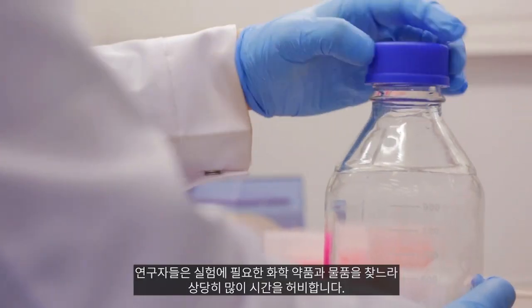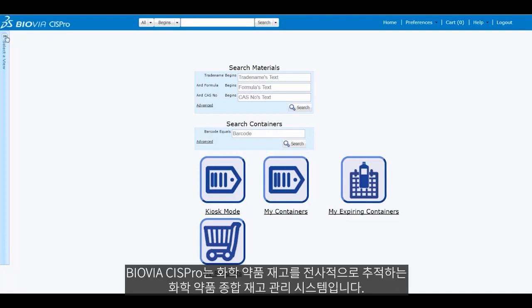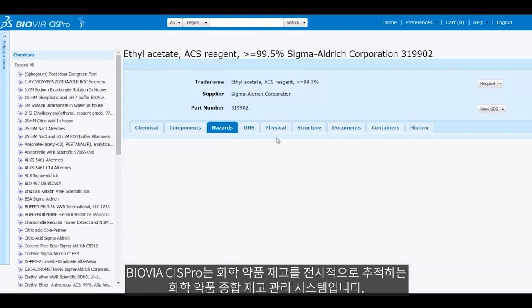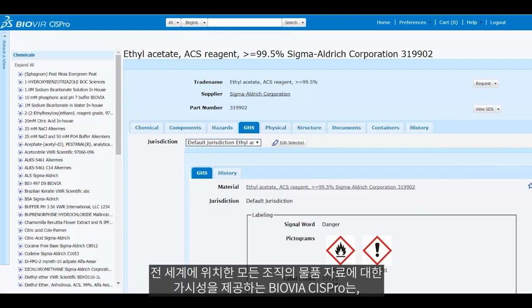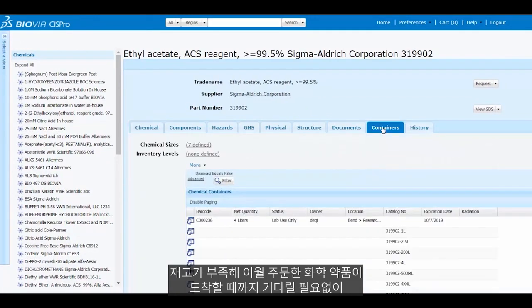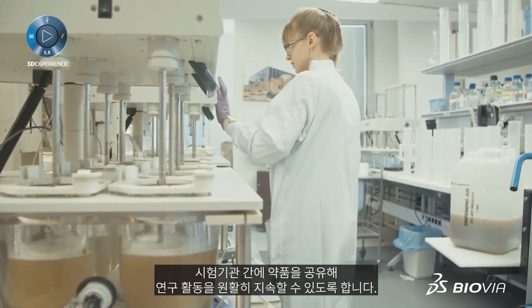Researchers spend a great deal of time locating chemicals and materials for lab work. BIOVIA SysPro delivers a comprehensive chemical inventory management system that tracks chemical containers organization-wide. For instance, visibility for all of your organization's materials worldwide means that materials can be shared between your sites rather than waiting for lengthy back-ordered chemicals to arrive, enabling your research activities to continue smoothly.